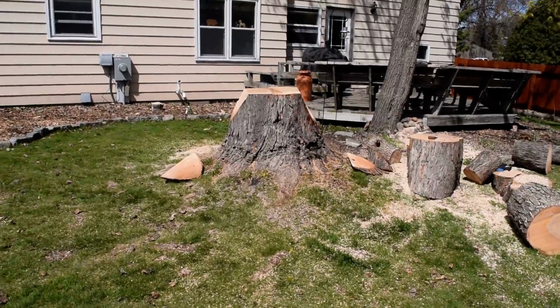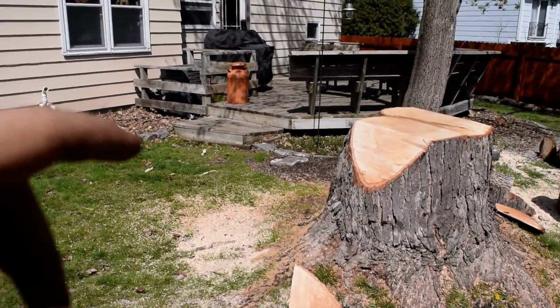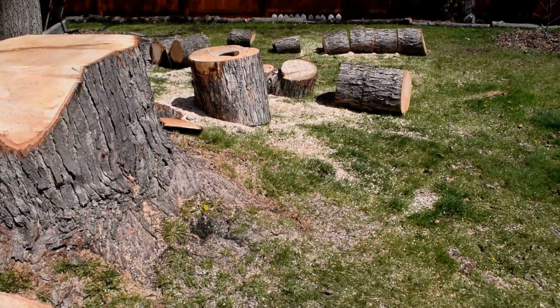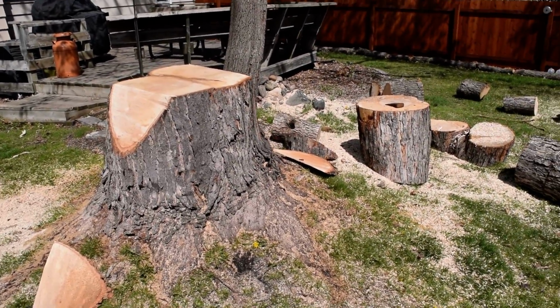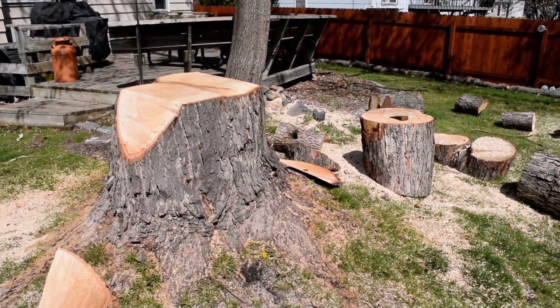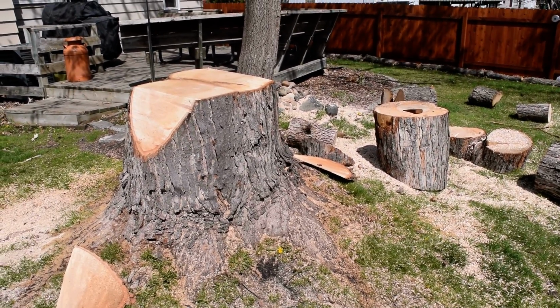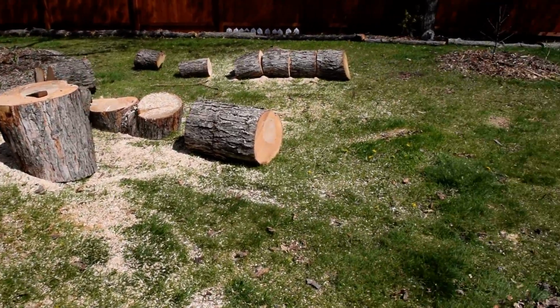And then we will, hopefully this year, extend this bed to wrap around the tree and have a nice planting area with a pretty stump. And if the stump ever gets to the point where it's simply too rotten to keep, we'll get it ground down and it'll just be part of the garden bed at that point.